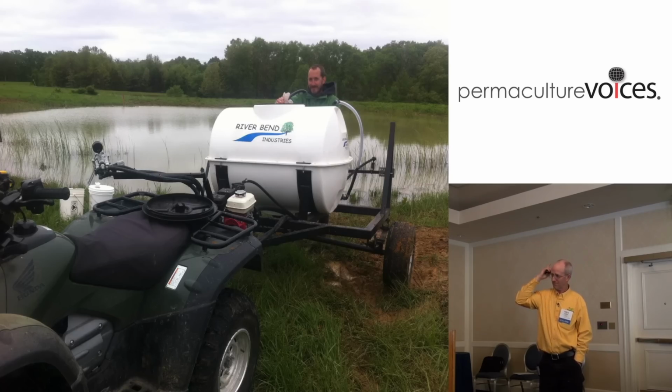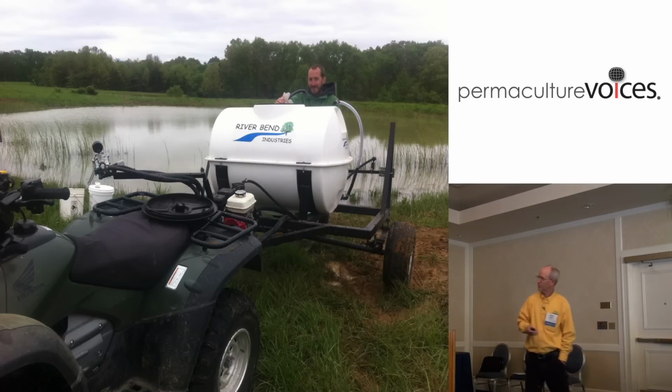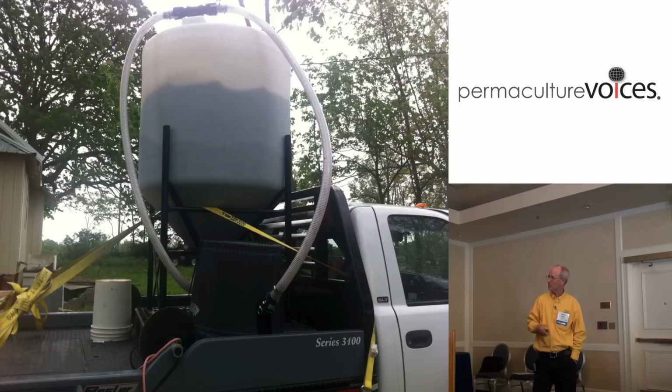We're doing a little bit of compost tea work. This is a sprayer that I had custom built that goes on the back of a four-wheeler, so I didn't need a tractor. We're just starting to work on this fungi. It's too early for me to give a lot of reports on it, but I'm still encouraged. That's our compost tea brewer. We actually brew the tea overnight.